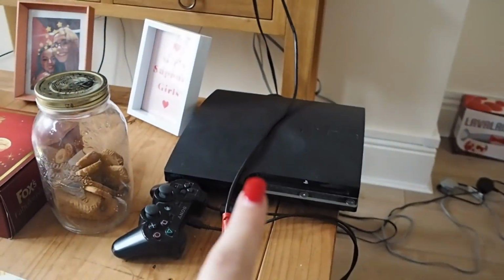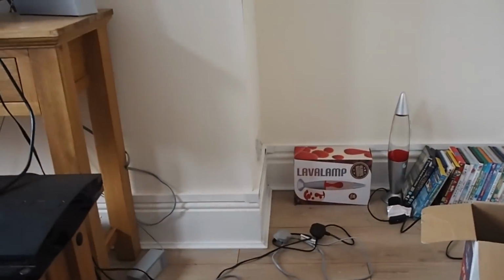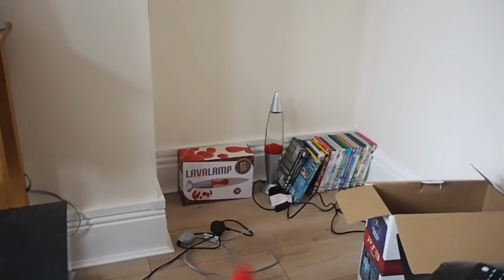And then we've got the PS3, which we use for our DVDs. So I've got a little stack of DVDs on there. I've got a lava lamp, which we're not really sure where to put because the plugs are in an awkward place, so we need to get extension cables. We've got the lamp there.